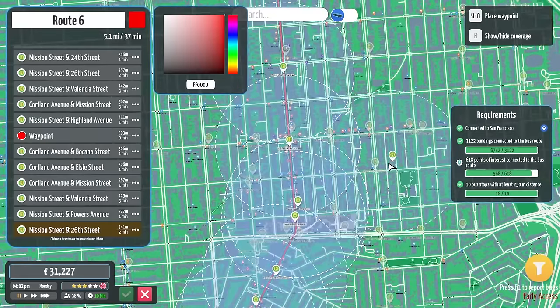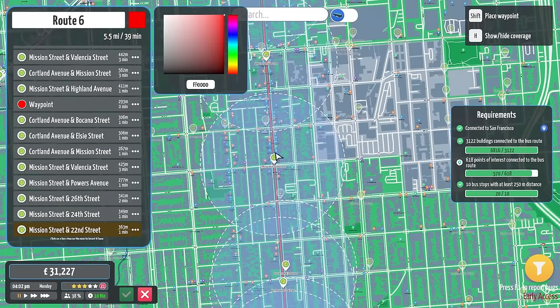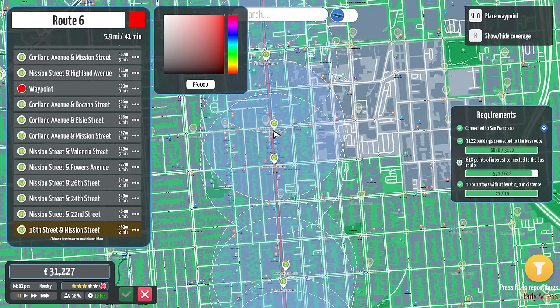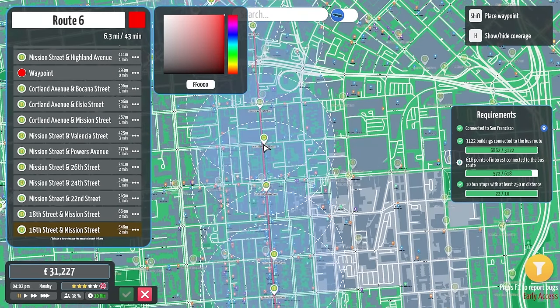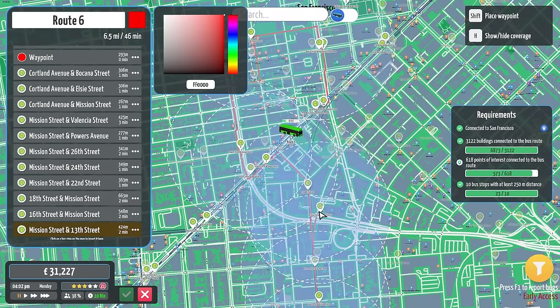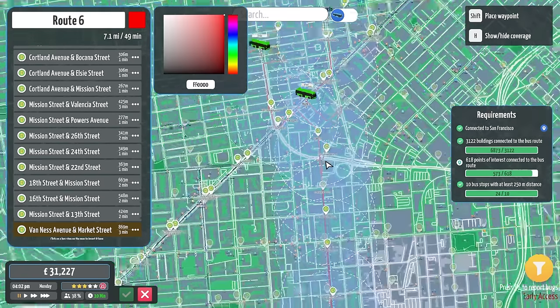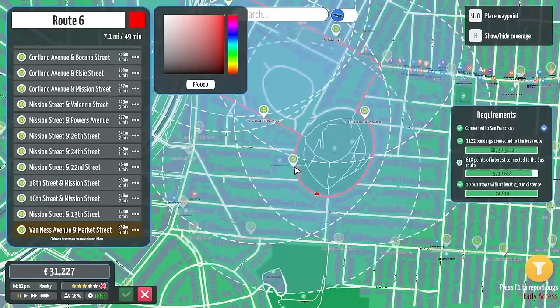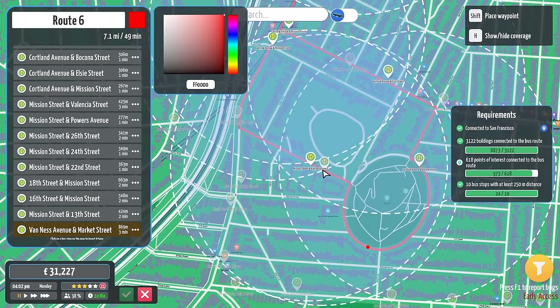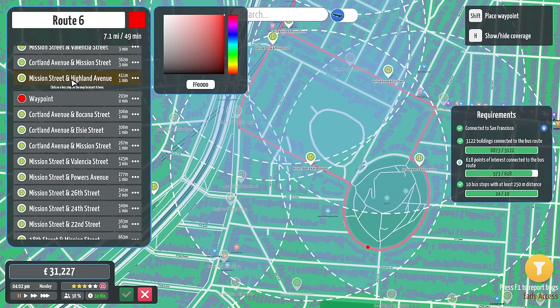Oh, why am I deleting it? I just realized I can add on to it. Right, I can add on wherever I want to add it on. There's nothing stopping me. So if I go there and then do... There. To there. Because I can pick spots. Like, I know down here now, for example, we have Mission Street and Highland Avenue. So Mission Street, there's the waypoint, Mission Street and Harlan Avenue.